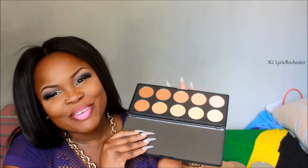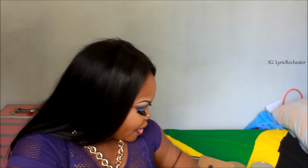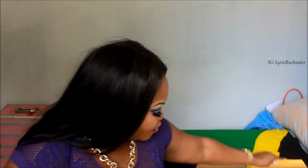Okay, so again it has no name. It's just an eBay palette. Ooh, and look, it's all new. I love new makeup. So I bought two of these, one for myself and one for my kit. This one that I pulled is going to be for myself, and this other one is for my kit. Right, then we're going to go to this one.